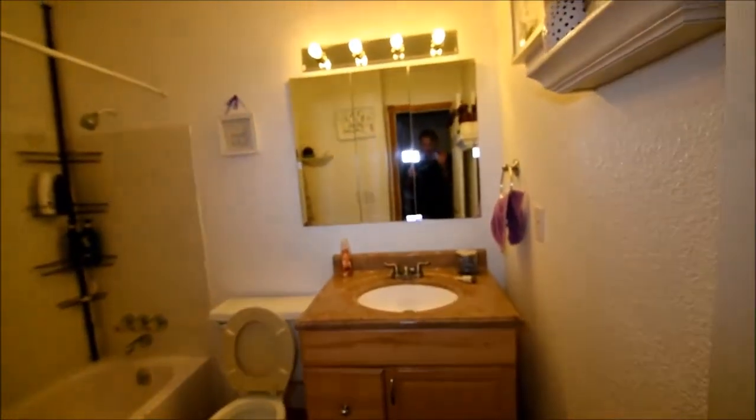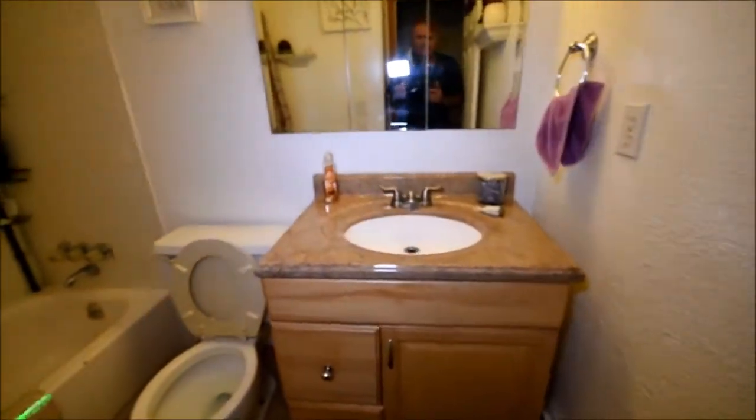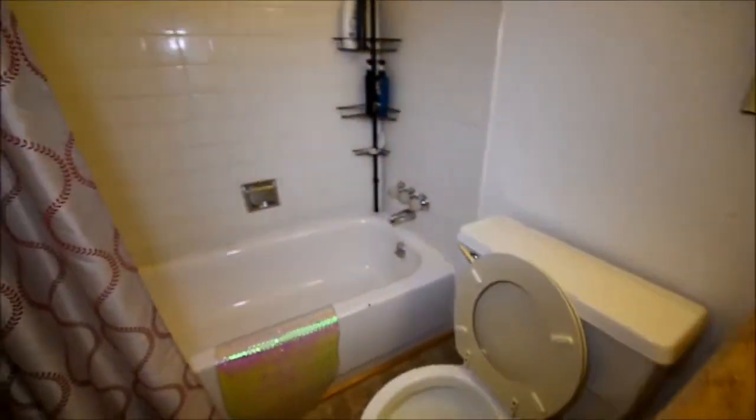Another bathroom. I missed this one. Hi. So updated cabinet. Tub has a chip in the ceramic. It's an older tub. Tile could use some touch up. Need to paint the door. Laundry room.